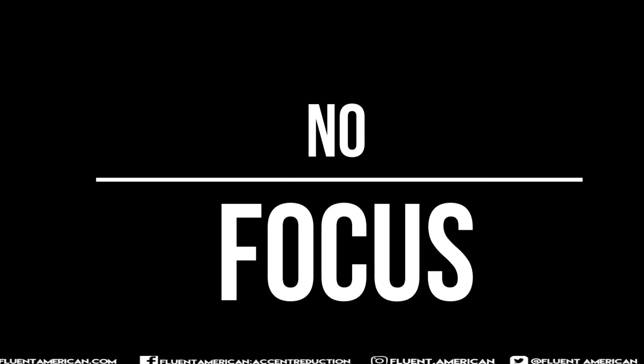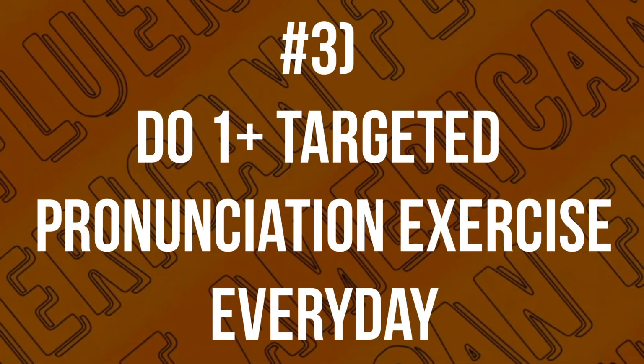Another issue that you may be having with your language learning studying is there's no focus or there's no direction. One day you're doing one thing, the next day you're doing another thing. Maybe you're focusing on vocab one day, focusing on grammar the next. This isn't going to be super productive. If your goal is to target pronunciation, then you need to do focused pronunciation exercises. We've mentioned shadowing exercises before.